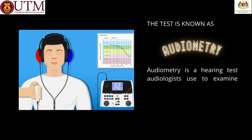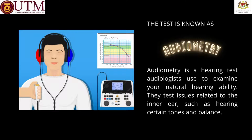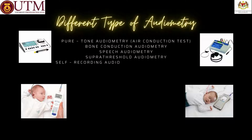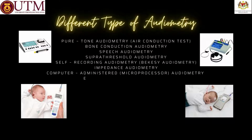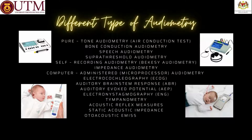Audiometry is a hearing test audiologists use to examine your natural hearing ability that test issues related to the inner ear, such as hearing certain tones and balance. There are different types of audiometry, such as pure tone audiometry or air conduction test, bone conduction audiometry, speech audiometry, suprathreshold audiometry, and many more.